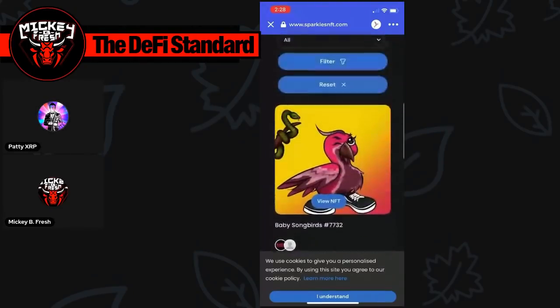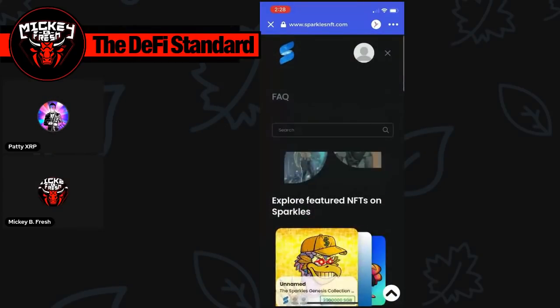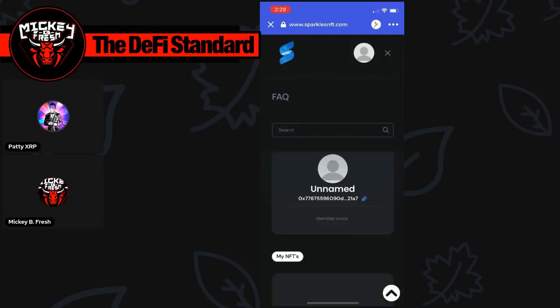So here I'm just scrolling around on the front page. They have some listed. You can sort by collections and stuff like that. And we'll get into this on a bigger screen. I just wanted to show how to do it on the Bifrost wallet.